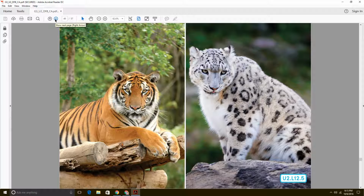Tigers and leopards have fur. Look at this Bengal tiger and this beautiful snow leopard of Central Asia. Both of these cat species are on the list of endangered species, a list of animals whose numbers have dwindled due to the loss of habitat and overhunting.